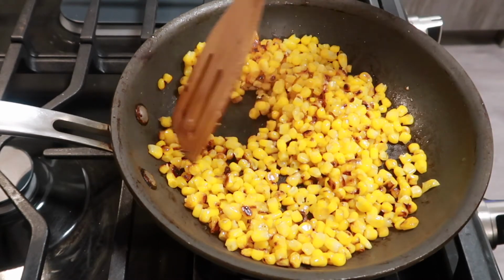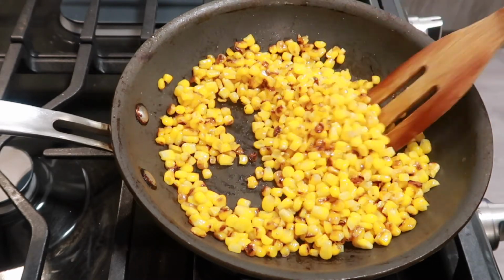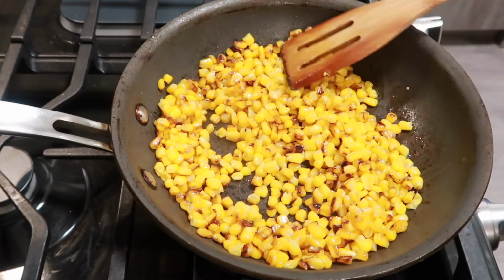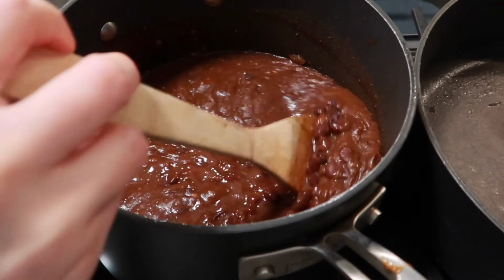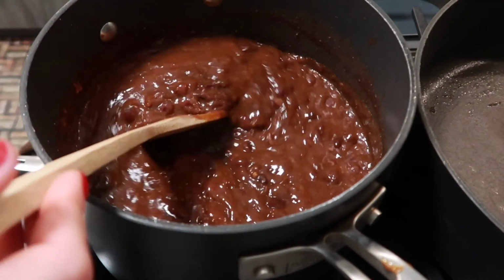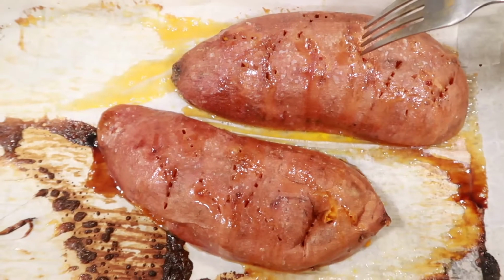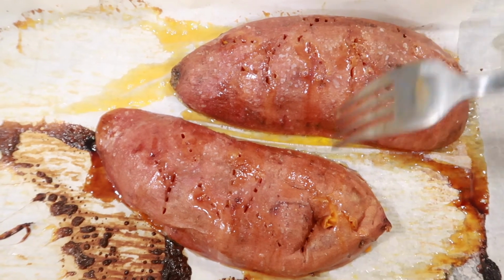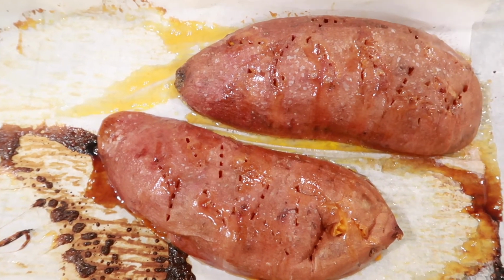After several minutes, your corn should look like this. So now you can toss it with any spices you like. I just added a pinch of salt and some black pepper. Our baked beans have been reducing. Now it's nice and thick and ready to serve. You can see the sweet potato got a little bit caramelized, and now it's super sweet and super soft and ready to eat.